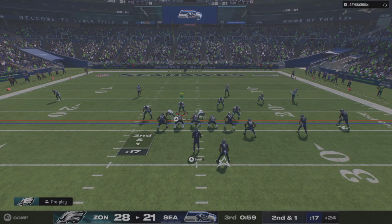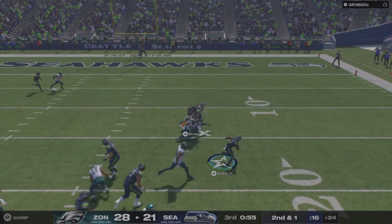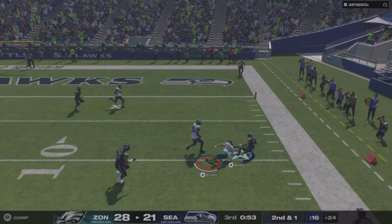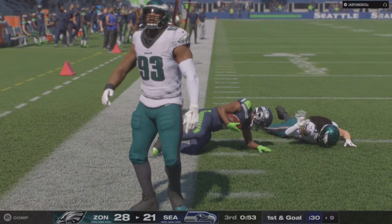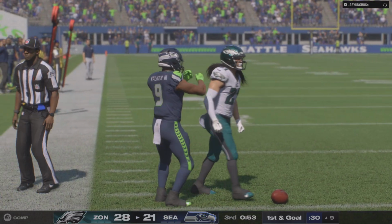Here we go, here we go. Up the middle they run. It's Walker. Shifts by him. And he gets it inside the 10 to the 9. 67 yards now on the ground on just 7 carries.